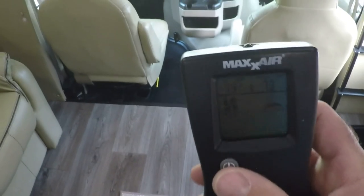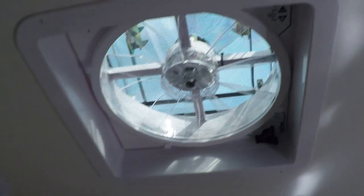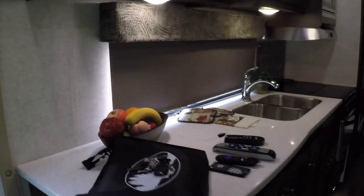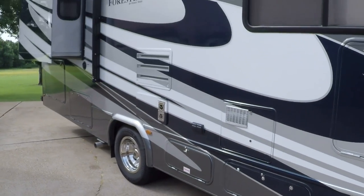You can't see it, I guess, but this vent here is controlled by the wireless remote. It's got a thermostat on it, so you can set it at a certain temperature and it'll come on, keep the motorhome from getting too hot when you're away. Here's your ladder. Probably forgot something, but get your automatic leveling system, which is really neat. You just push the button, the legs come out, and it levels itself. I think that does it.